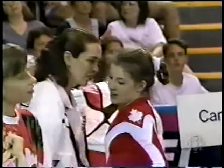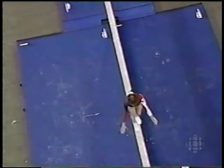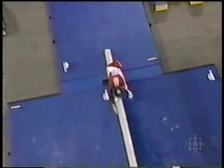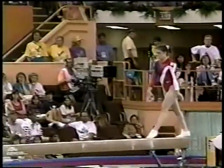Lisa Symes, hugged by Coach Debbie Vidmar. Well, she's risen to the task here with Canadian gold on the line. Well, she's come through like a true veteran. Believe me, it's not an easy task being the first one up. That sets the mood for the rest of the team, which there are only 2 left.